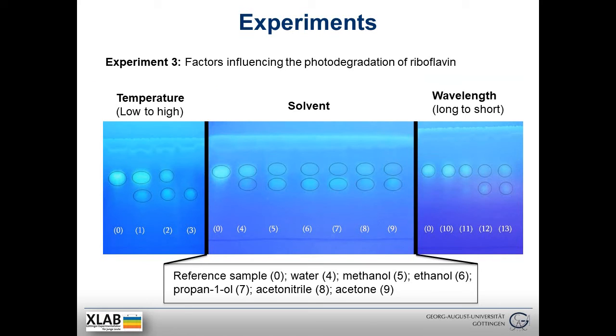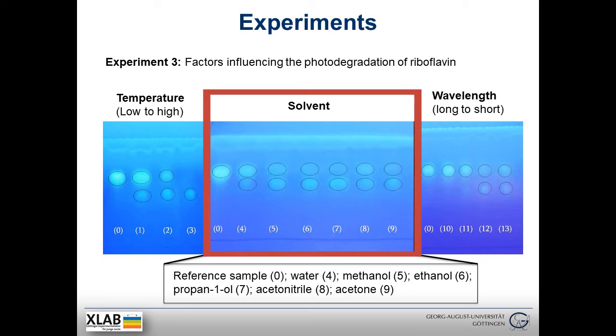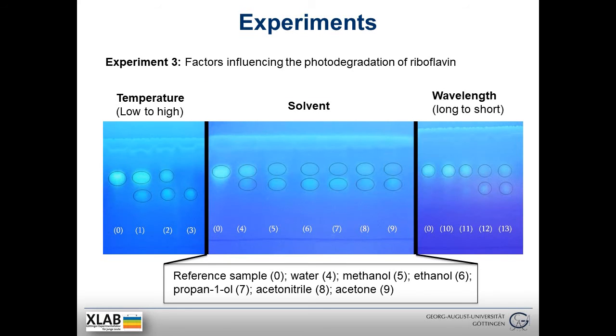If we look at the influence of the solvent, especially the addition of ethanol or acetone accelerates the reaction. When using water or methanol, a large amount of riboflavin is still visible on the TLC plate. The photodegradation is slowed down by these strong polar solvents.